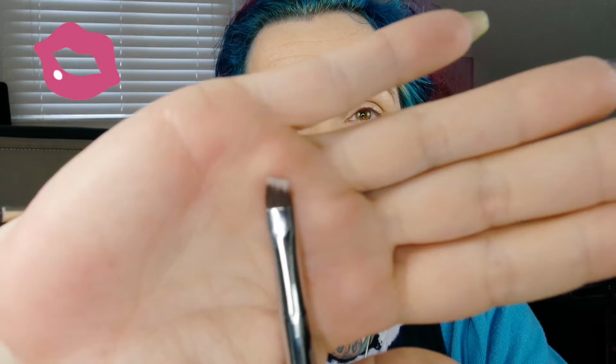Okay, so speaking of It brushes, I got the It for Ulta. These are sold at Ulta. I got the number 122 angled liner brush. So this is just an angled liner brush. It's very soft. I don't know how well it works. I'll have to test it out.